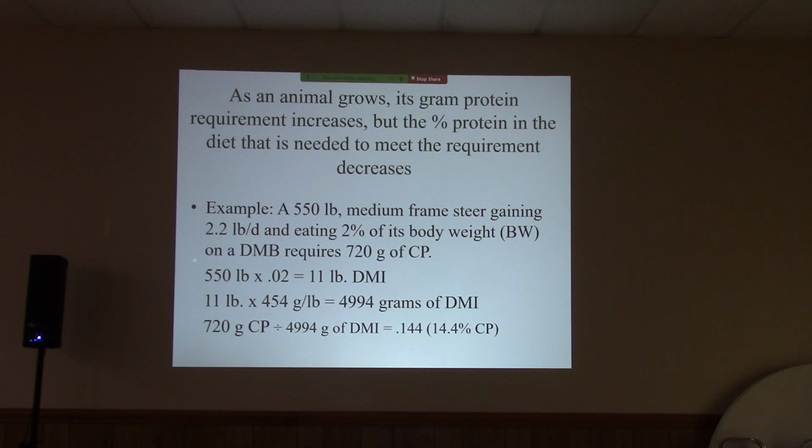I need a 14.4% diet. This is a slide that, if you get a feed analysis and you know roughly how much you're feeding, you can figure on your own, or Tammy can, and you know that you need a 14% protein diet. The 12% diet won't cut it. Now, what happens if you give a 12% protein diet? You just don't get the 2 pounds a day gain. They'll gain less. They're 2.2. Okay.